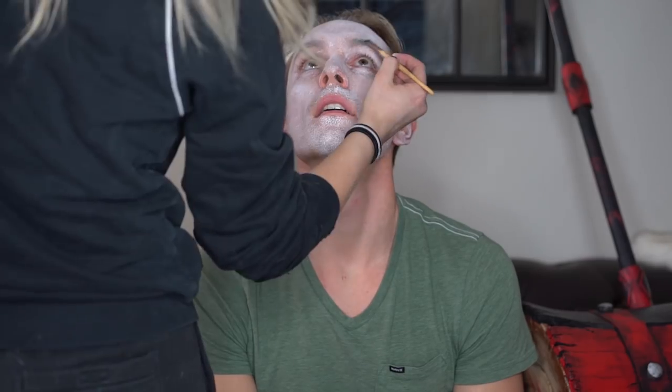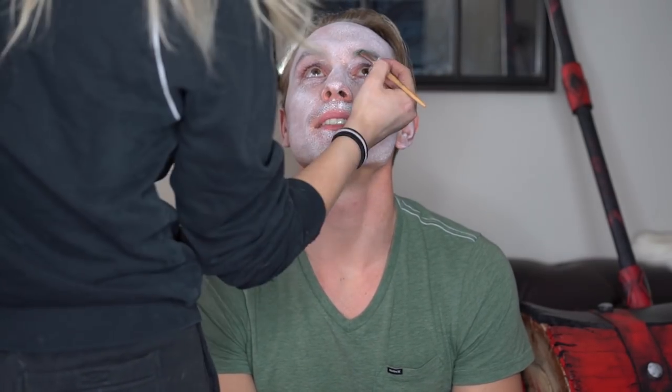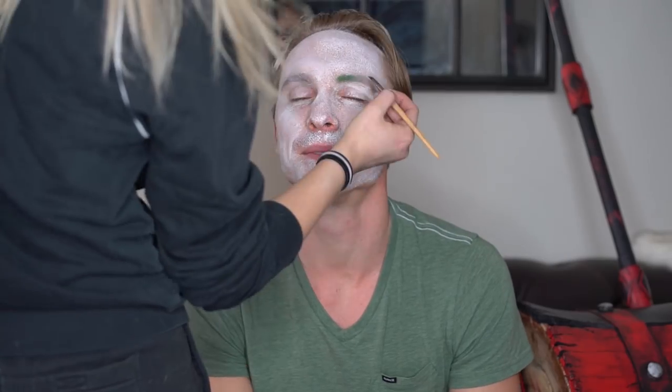The next step is to apply a liberal amount of green eyebrow makeup, because you want the hostages at the far side of the room to know exactly what you're trying to get them to do. It's all about clear messaging, people.